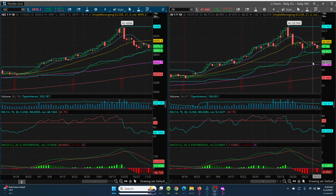Okay, silver, pretty much the same thing. We had this bear flag situation, pulled right on down, another bear flag situation, came down, rallied right on up here. But look where it went. Look at that 21-day, how strong that is. And now they're doing the same thing as gold, right below that 8-day. So that's going to be key on the upside, 47.56.